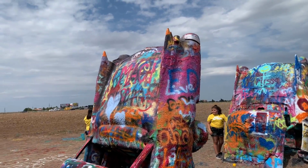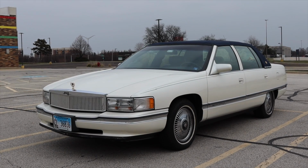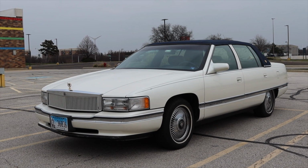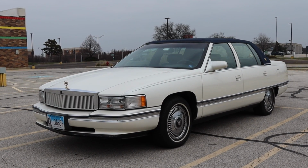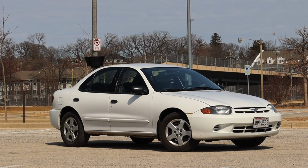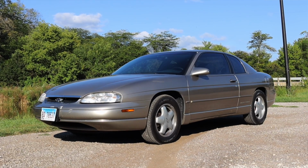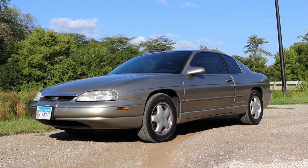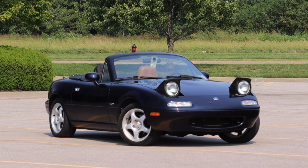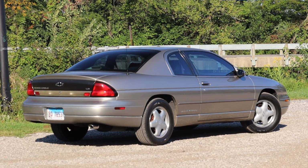He also designed a bunch of Opels. He did the 93 to 96 Cadillac Fleetwood, the 94 to 99 Cadillac DeVille, and his last car that he designed before retiring and unfortunately passing away in 2010 was the final generation of the Chevy Cavalier. Same guy designed that car as designed this car. But also something interesting is that his son, Mark Jordan, was on the team that helped design the NA Miata for Mazda. The original Mazda Miata was designed by this designer's son. I thought that was a cool little fact for you.